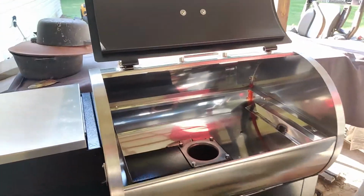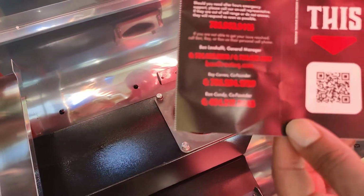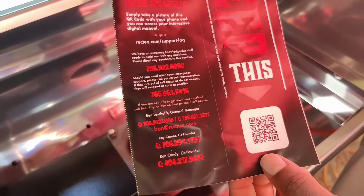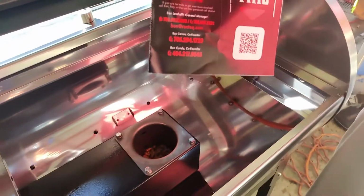All right, so we already got a few in here. I got this code. Gotta get the QR code. We're gonna download the app. I got an Android phone. We're gonna download the app, and we're gonna start our first burn, get up to 400. We'll be back here in just a minute.